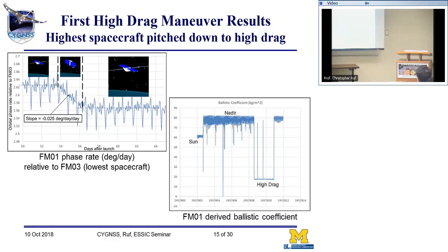FM3 is the lowest one. It was the one with the fastest orbital velocity and so the lowest altitude. Everything else we reference to that one, because when we do this differential drag thing, you can't go up, you can only go down. And we don't want anybody to go below the lowest one because that'll hurt our lifetime. So we've dragged the higher ones, but we never mess with FM3. That one stays nadir pointed, minimum drag.